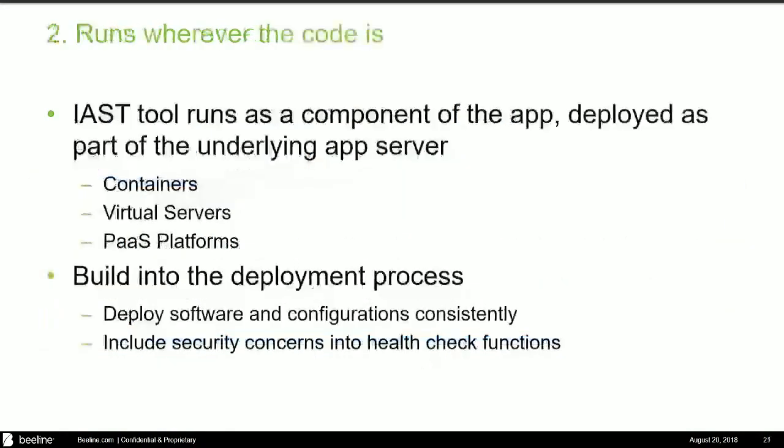So what was really important for us is that we knew that we had to have tools that we could run wherever the code went, right? So what's great about the IAST technology that Contrast uses is that it runs as basically a component of the app, right? It's deployed as part of that application. So whether we're putting it in containers in our own Kubernetes cluster, or we're deploying it to virtual servers in our co-location centers, or we're experimenting with some cloud service providers, everywhere we go, we're getting the same instrumentation on the application. And we were able to build this into the deployment process. So we know that the software, and we're going to talk more about this in a minute, this is really key, but we were able to deploy the Contrast agent as part of a standard deployment process, making sure that anywhere the code showed up, we knew it was running and we could keep an eye on it.